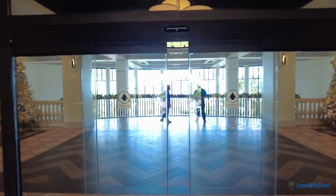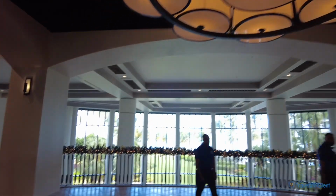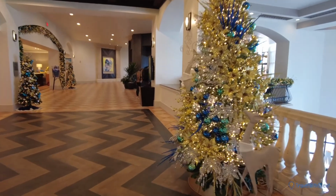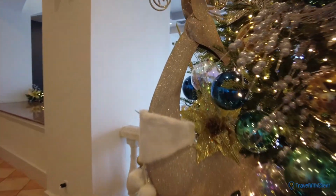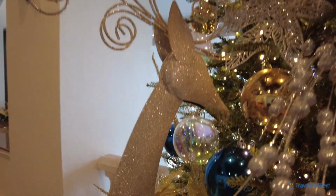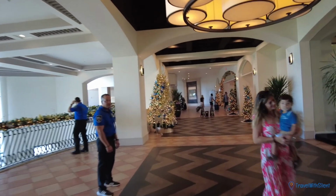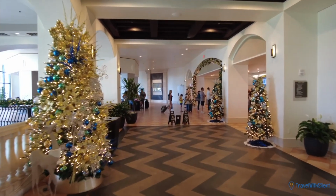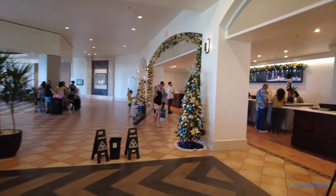And as we go in, you'll notice that it is decorated for Christmas. So you have all these beautiful decorations. Look at this tree. Look at these deers. And to your right would be where you check in, get your room key, check out, whatever the case may be.